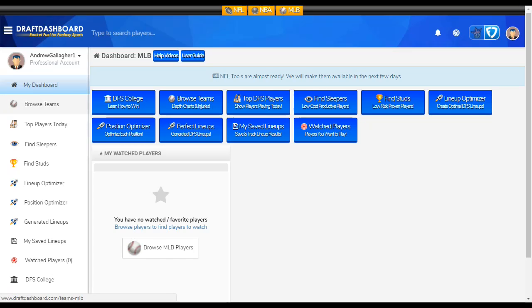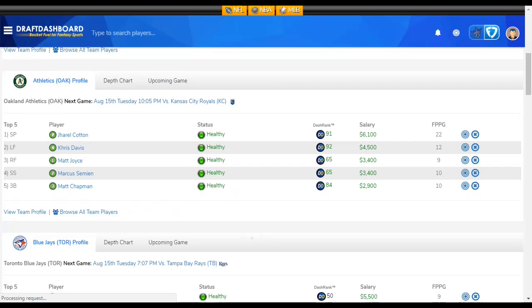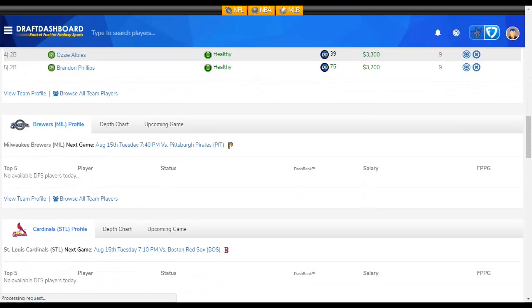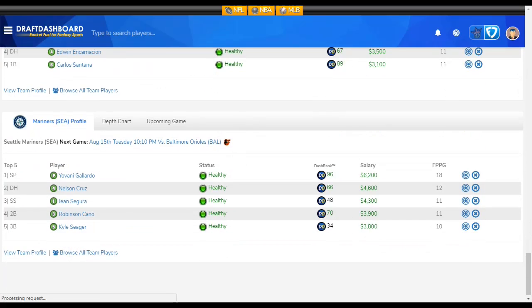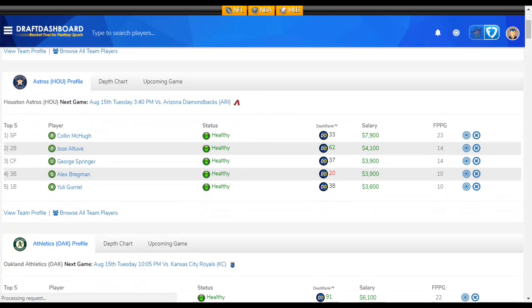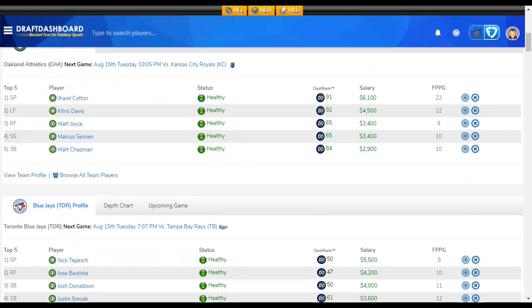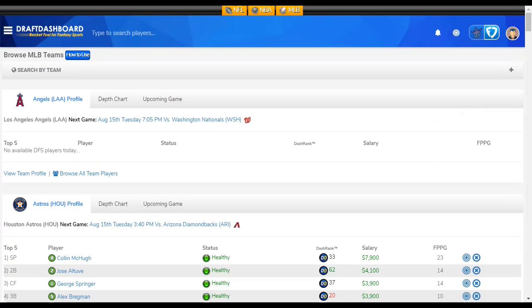And then you can go to browse teams to see the different ways you want to look at stacking or high scoring games. If we can pick something out here, I'm just trying to look for a good matchup. Actually, right now it's late at night, so we won't see anything for the day lined up. But here you can find, as indicated, the top matchups coming up.